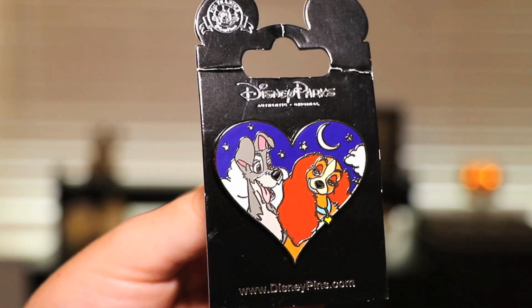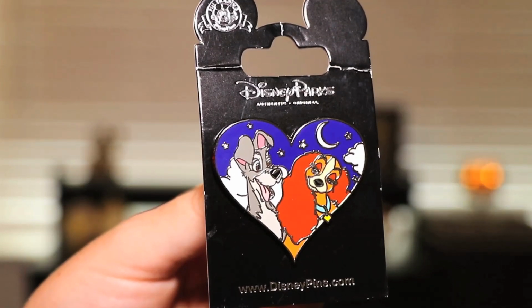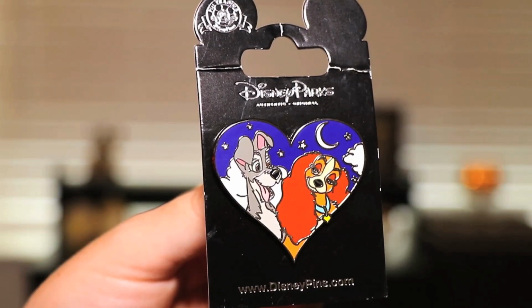The moon is out. And Lady is another one of my favorite characters because she reminds me of my puppy Daisy, who was a Cocker Spaniel. They look a lot alike, but not only that, they have a very similar sassy personality. Daisy was a lady, but with a little bit of an edge. She lived to be over 16, 16 and a half actually.